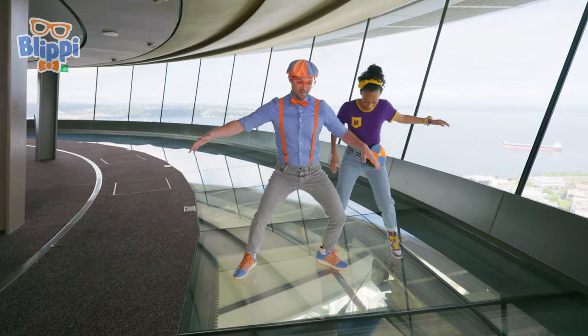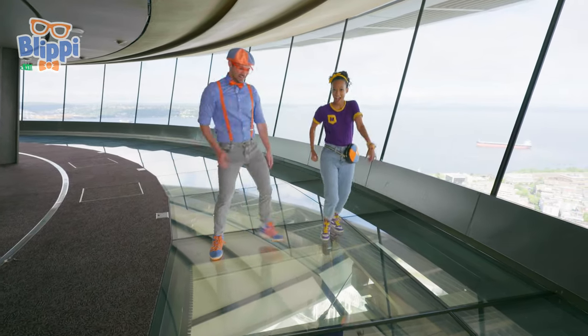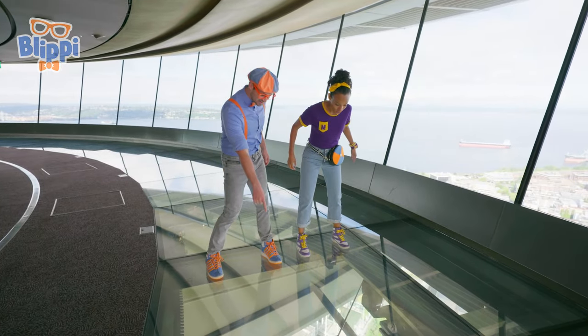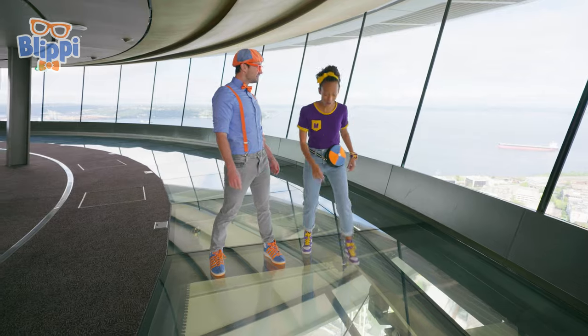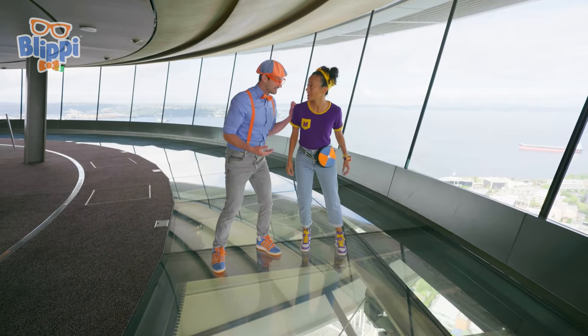All right. There you go. See? Yeah, I guess it is safe. Whoa, this is really cool. I know, right? And look down there. Yeah, you can see all the way to the ground. Everything looks so small. Shall we lay down? Oh, good idea.